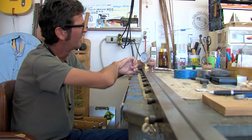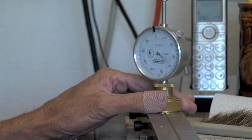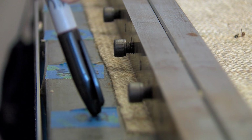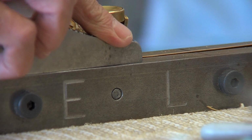After some rough planing, it's time for a bit more finesse. Johnson fine-tunes his planing form in tiny increments to define how much the rod he's working on will be tapered. The blue tape indicates the numbers of the tapers. The taper is key to how a rod performs.